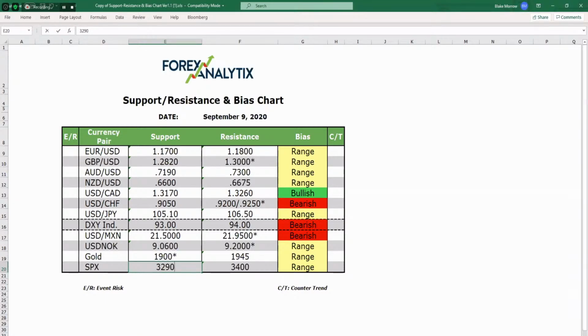I know it's a little messier, but that's usually what happens when you get into a possible trend change. You start to see messier indicators as far as trends go. You can see a lot of them have flipped to range. Some of them are in the process of turning from bullish to bearish.